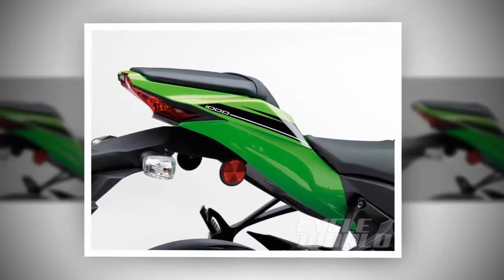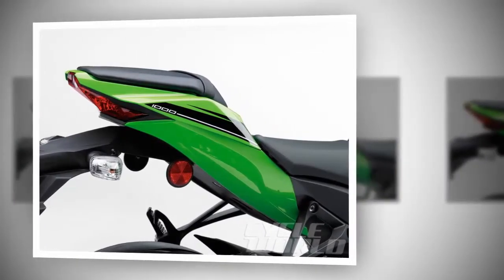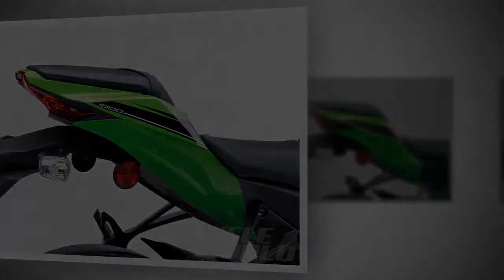We can all be pleased to see the continued translation of racetrack technologies into increased capability and security for riders of production machines. Racing solves problems for racers, and production offers those solutions to all riders.